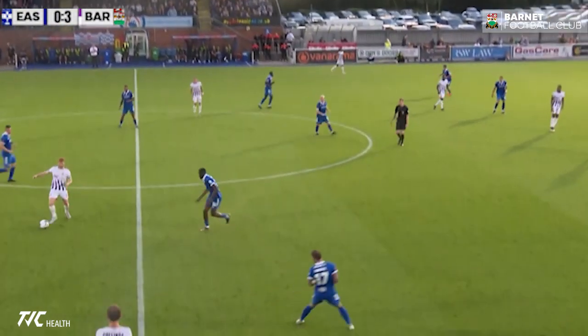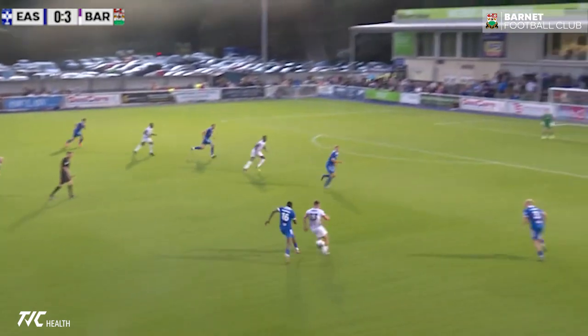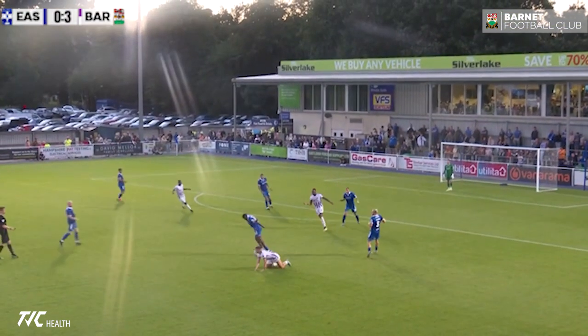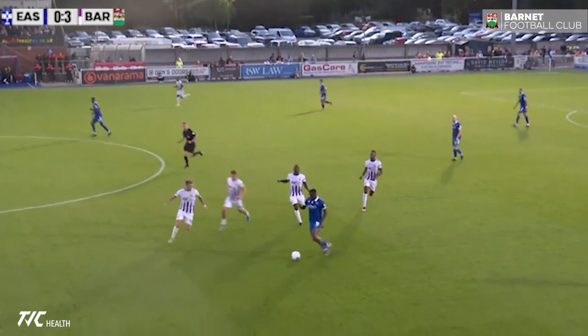It'd be interesting to see how much possession they've actually had, if we had that statistic, because it outweighs easily by a long way. But they've been effective when they're in possession. That's the most impressive thing. Yeah, it's not been wasted, has it?